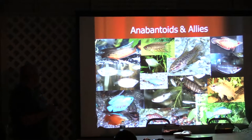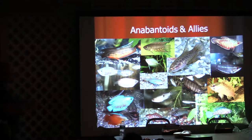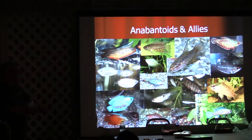A honey gourami, one of my very favorite fish. That's actually a wild honey gourami. That's what they look like most of the time when they're wild, and then they get that beautiful honey color with the red. The dwarf gourami, there's a couple of the captive-bred color forms. There's so many of them, all different shades of reds and blues and greens.